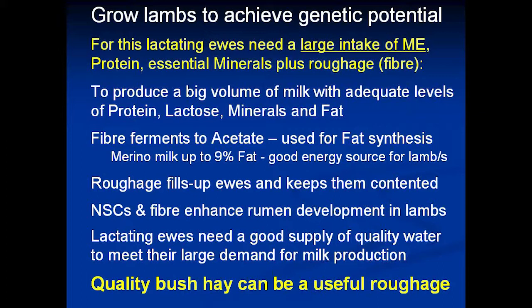One of the points about the fibre is that fibre ferments to acetate, the first of the volatile fatty acids, which are a major energy source in ruminants. They're fermented in the rumen, and acetate is basically vinegar. Fibre is fermented mainly to acetate, and acetate is used for fat synthesis in the body. And merino milk is up to 9% fat.